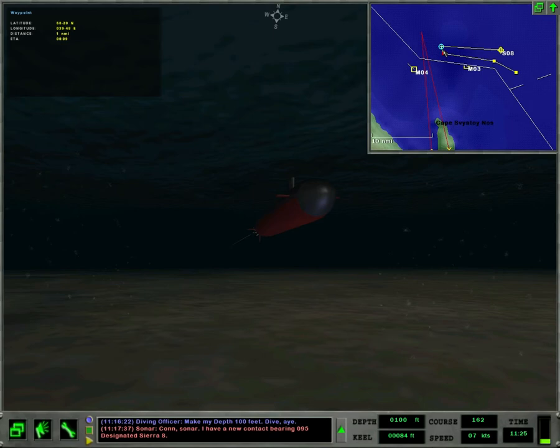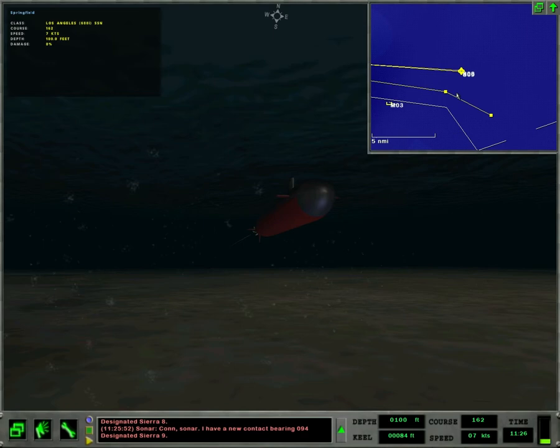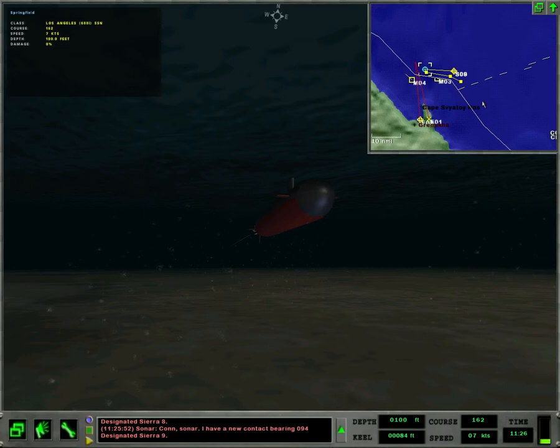Con, sonar, I have a new contact. Bearing zero nine one four. Another active set. Sierra nine. What the fuck? Well, besides the fact that you can tell those are different contacts, what the hell? We have some Grishas inbound or something?